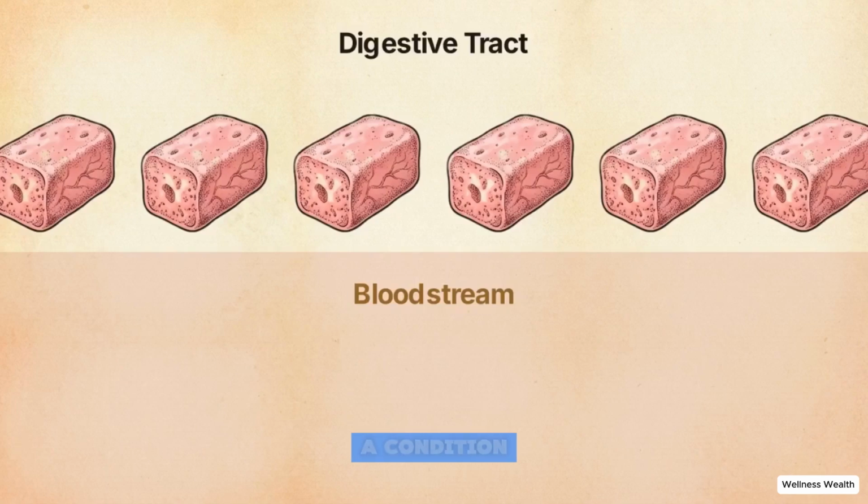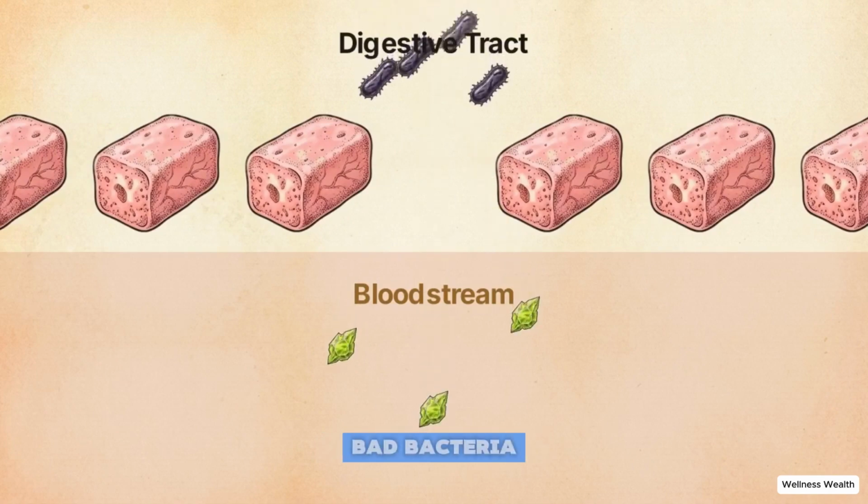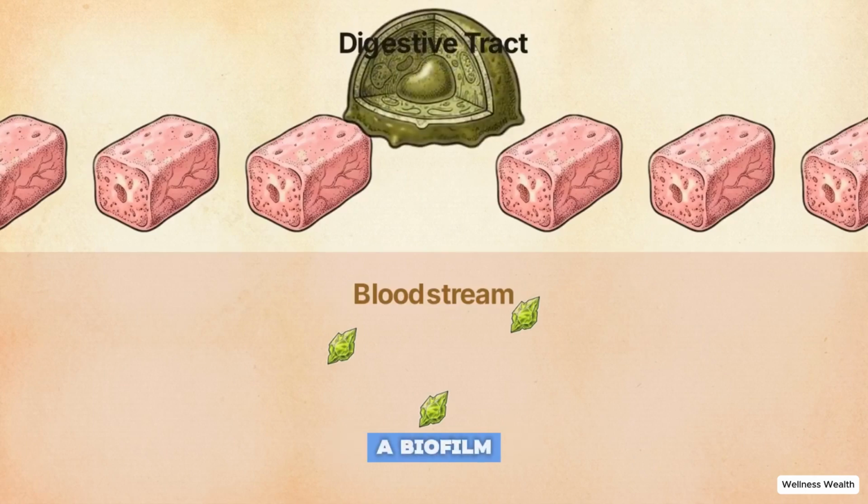A leaky gut is a condition where tiny cracks develop in the intestinal lining, allowing toxins to slip out of the digestive tract and directly into your bloodstream. Once these bad bacteria take hold, they do not just wander around, they build a biofilm. A biofilm is a thick, impenetrable shield made of proteins and sugars that harmful bacteria construct to lock themselves safely inside while keeping your immune system out.